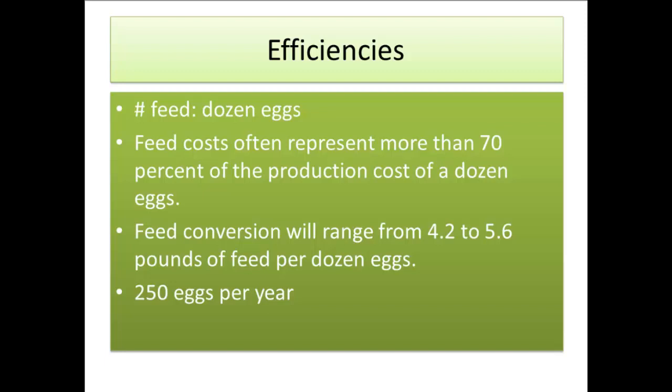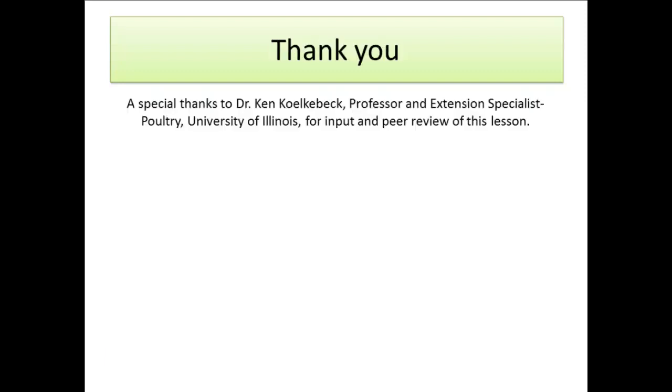Keep detailed records as you go along in your operation and figure out what your baseline benchmark is for these layers on your farm, and see how you can improve some of those efficiencies.